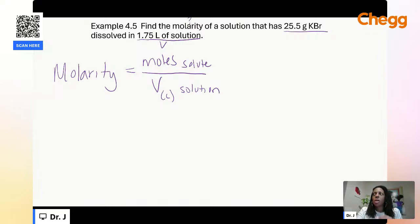We do know a direct relationship between the grams of something and its moles. Remember, we talked a couple classes or office hours ago, our molar mass, which is found from the masses on the periodic table, is equal to 1 mole of that compound. What we're going to need to do in this problem is first go from grams of KBr, potassium bromide, to moles of KBr, and then we'll be able to plug into this calculation.